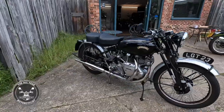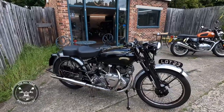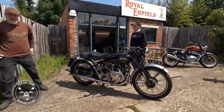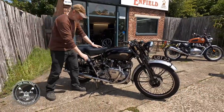Vincent Rapide 1000. Just incredible. Absolutely incredible. Now we need to get it fired up. I thought he's going to get it for a try. Here we are. I found Stan, and he's going to try and start it now. Are you going to try and start it, Stan? Yes, yeah, we'll have a look. Let's see how it goes.